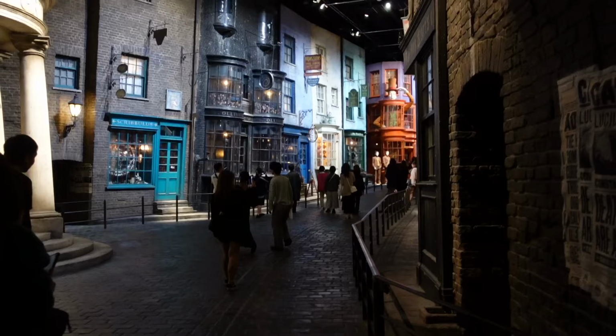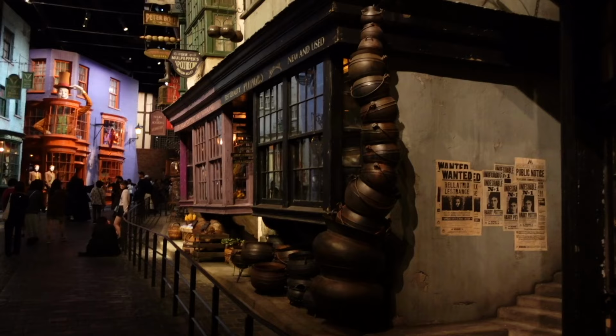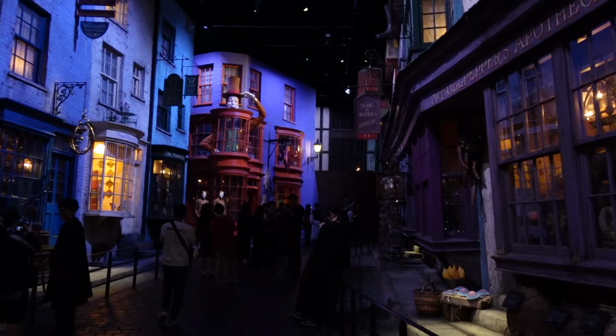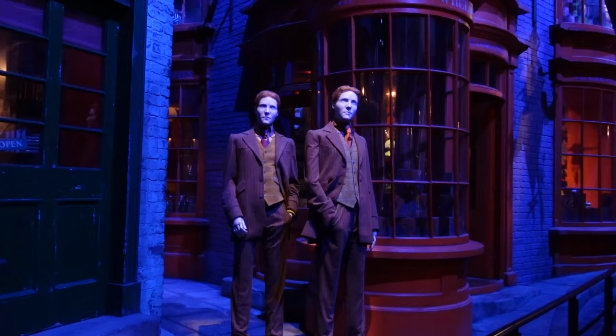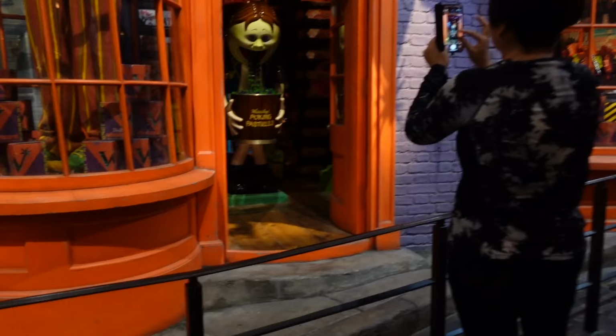This looks amazing. The whole set for the Diagon Alley scenes. Got Ollivanders. You've got Weasleys' Wizard Wheezes, Flourish and Blotts, Slug and Jiggers. So amazing. Owl Emporium. You can see the Nimbus 2001 through the window. Fred and George Weasley outside their shop. Puking Pastille girl.